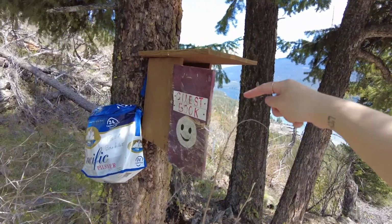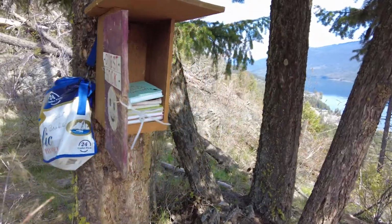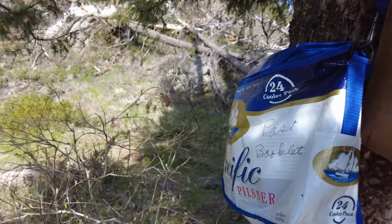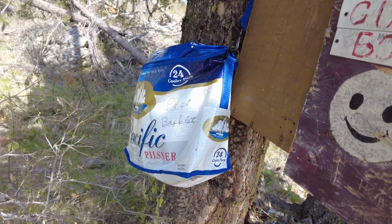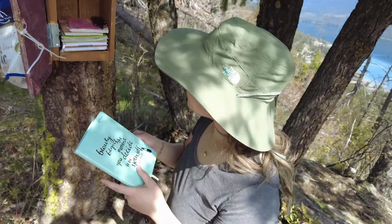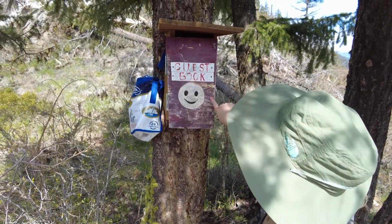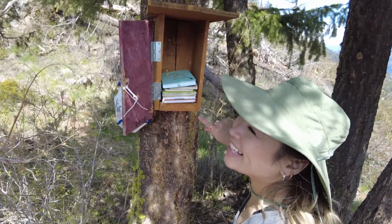So this is the guest books, and then it says past booklets, because there's a bunch in here. And then I guess they just stay in here. Waterfall? Check. Scenic lookout hike? Check. Hot tub? Oh, yeah.